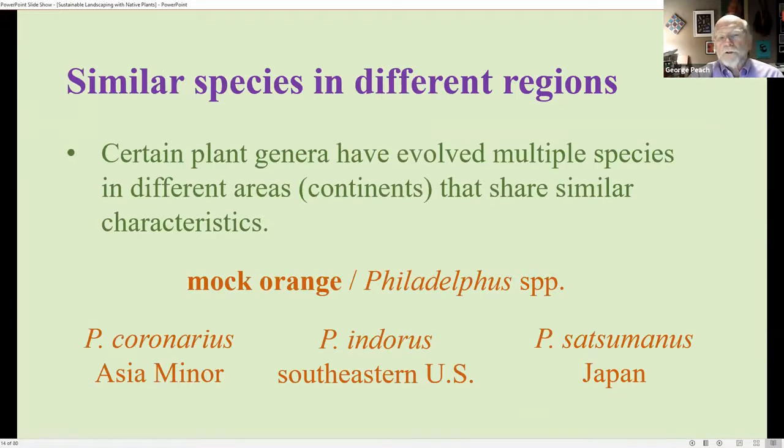Another consideration too, when you're out shopping for native plants, is that certain plant genera have evolved with multiple species that have evolved and currently grow in different areas of the world, different continents. I'll give you an example. If someone tells you, one of the better smelling, more fragrant plants I've ever had is a mock orange, so you decide, I'd like to have a mock orange. You go to a nursery and you ask for a mock orange.